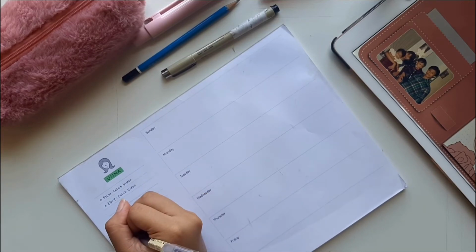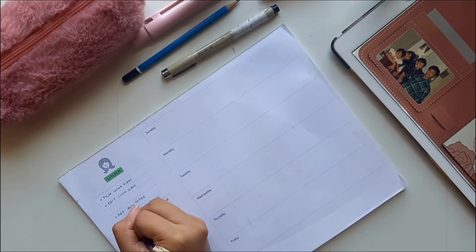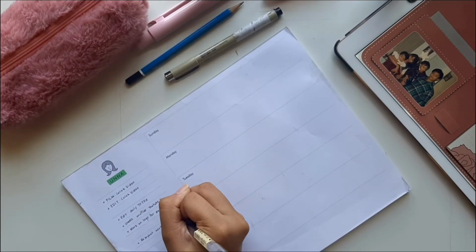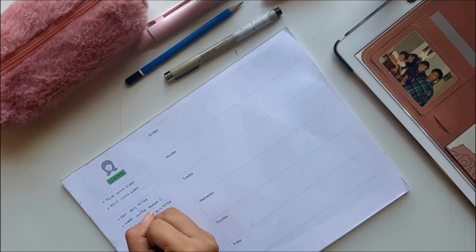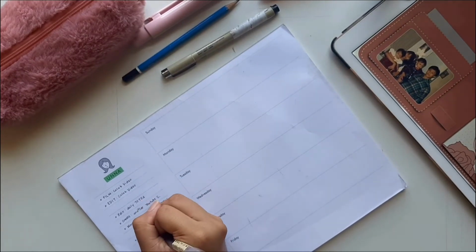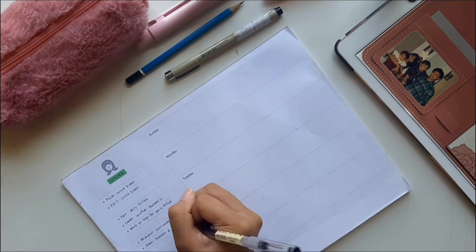Here I'm using the pre-made notepad that was gifted to me, but if you don't have any access to this, then stay tuned because I'll be giving out a printable template for you guys to use in the format of the rolling weekly.